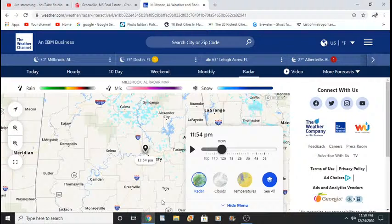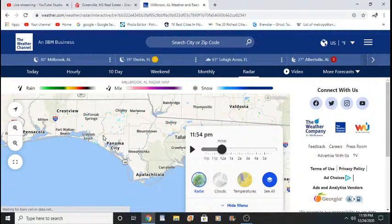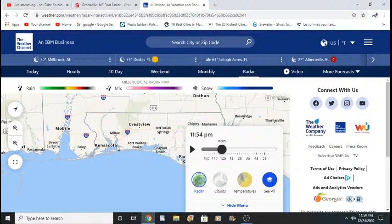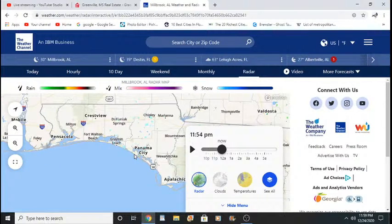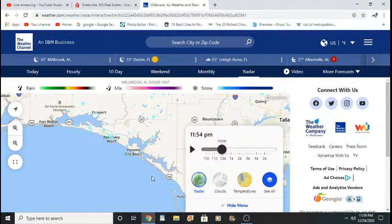There it is. In Alabama, and you can see snow. Shipley, Mariana, Panama City Beach, Defuniak Springs, Fort Walton Beach. And I mean, Rosemary Beach, it's snowing right on the beach in Florida. I mean, that's crazy. Destin's up in here, and we wanted to go to Destin, but what's the point of it snowing? You don't go to Florida to get snow.